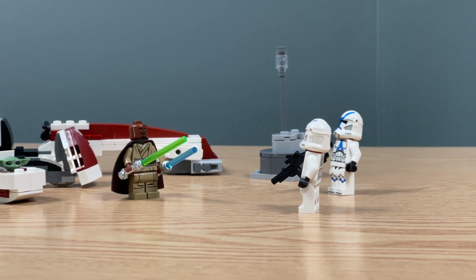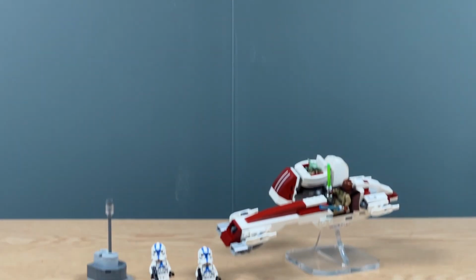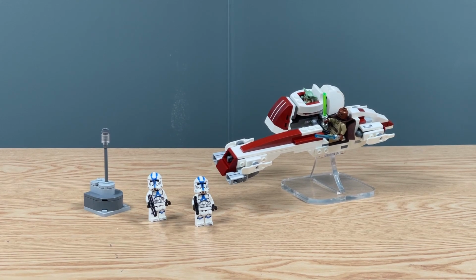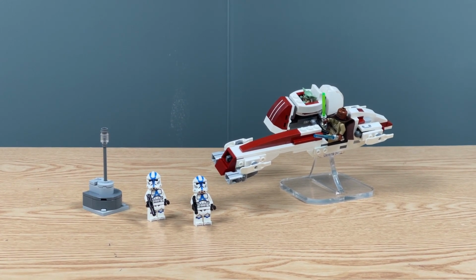Anyways, like I said, I think the speeder is a bit disproportional, and I also think $30 is pushing it just a tad bit for me at least, whereas everything else is pretty good, so I'm feeling a pretty solid 8.9 out of 10 for this set.